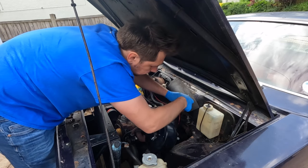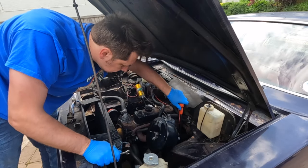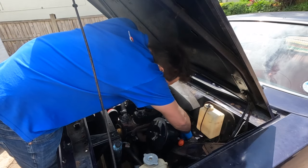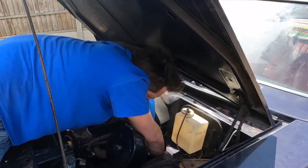See if we can undo the pipe. Different size. What I may end up doing is what I hate doing, and that is cut the blasted pipe to get it off.